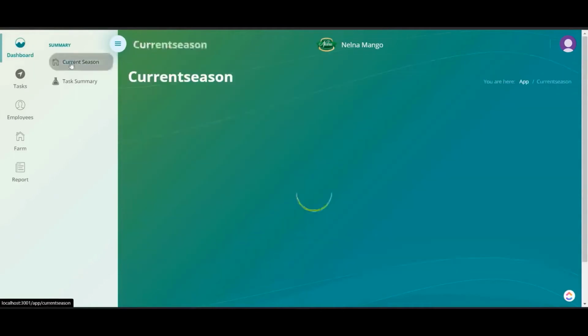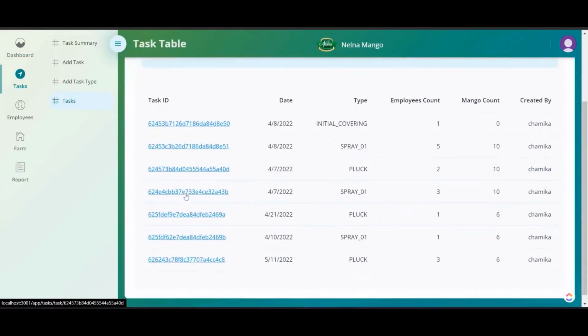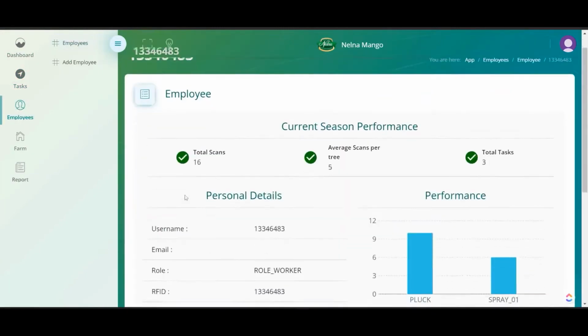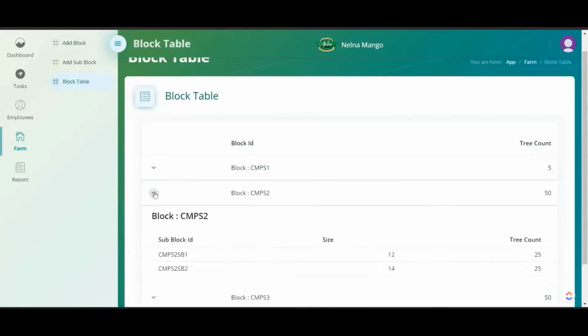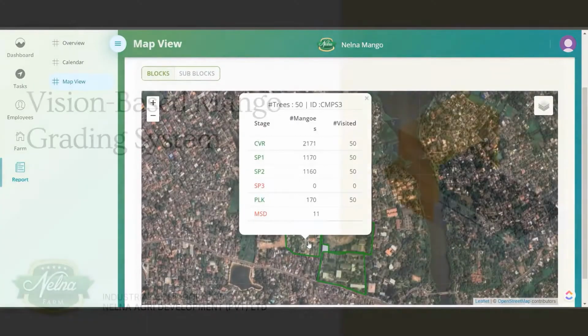From the administration perspective, as Nelna requested, we implemented various methods to access raw data and visualization techniques to present information of employees, tasks, years, etc. Also, the administration can input data such as employees, tasks and assets into the system via the application.